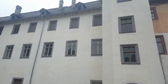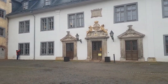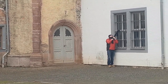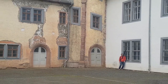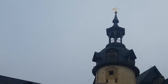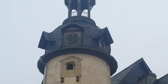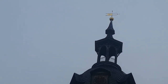Don't know how we can get in this castle. It looks empty inside. There's my father, so you can see the scale of the tower. It's not too big, it's not too small. And the clock is broken because it's not 6 o'clock. All right.